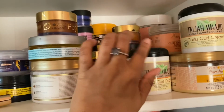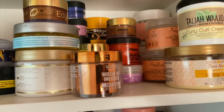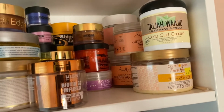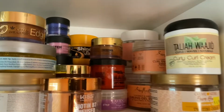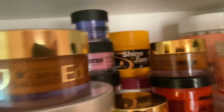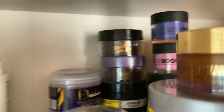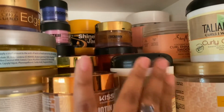And here we have edge controls. Some of this stuff I haven't gotten around to throwing out yet, but we just have stuff that didn't really match together, like my Talia Wajid and my Cream of Nature Shea Moisture. We got a little bit of Emerge back there, and these are most of my edge controls. Like I said, some of these I haven't gotten around to throwing out yet, but yeah, this is what my edge control is.